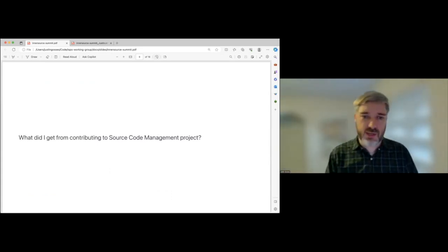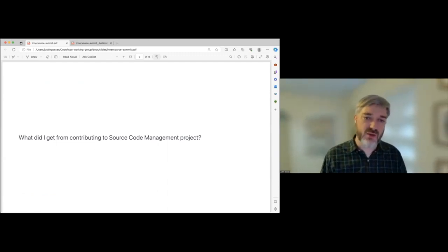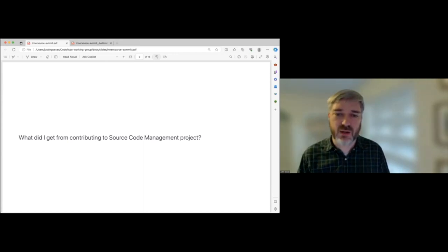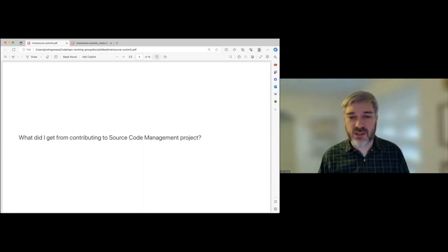The source code management challenge is one where I have personally participated in creating ISPO working group content. There are several reasons why I took part in this challenge area. First, to get more value from hard-won lessons by sharing them with other people.